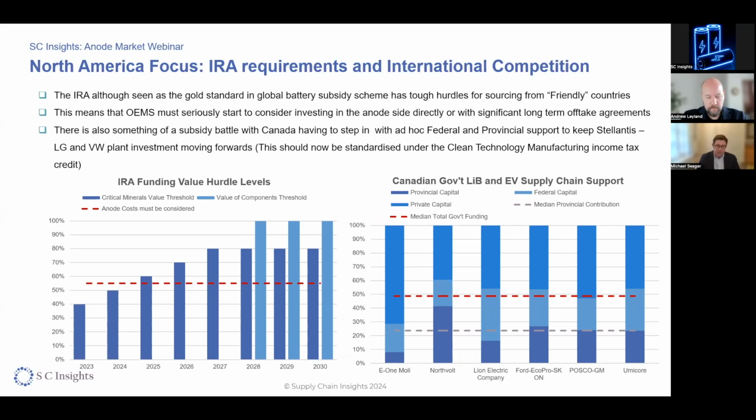This particularly is the Canadian government and the provinces, in order to hold on to some of the investments that a lot of the automakers were thinking of making, particularly around Ontario and Montreal. They've really had to step in with quite high levels of funding. And this was just a little piece of analysis we did where we said, okay, who essentially is paying for these facilities?